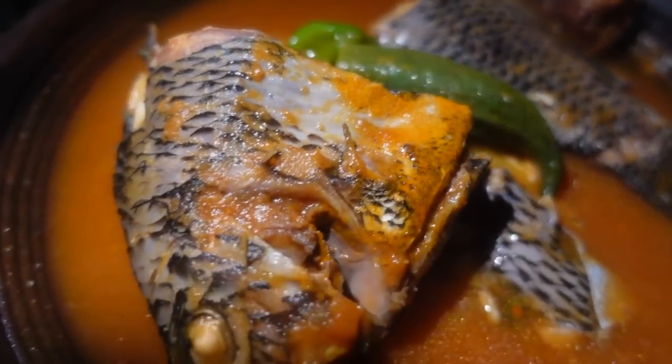So yeah, if you guys end up making it, make sure you add a lot of onions, a lot of chili. Oh, this really is very nice. It really makes a difference.